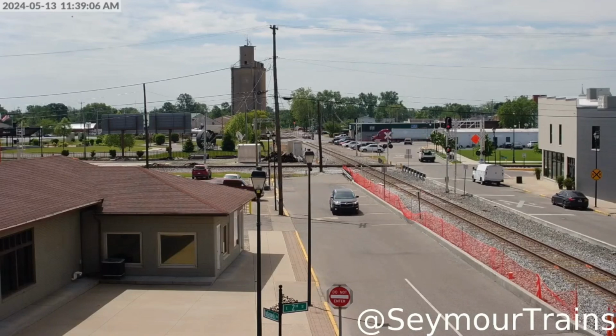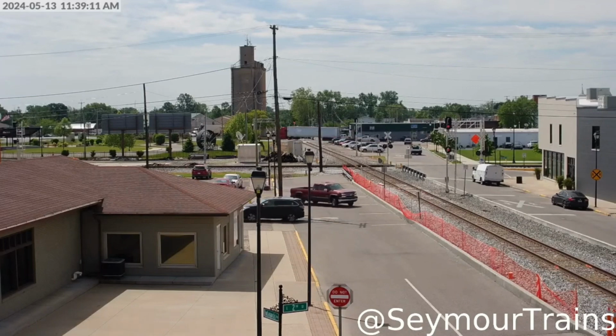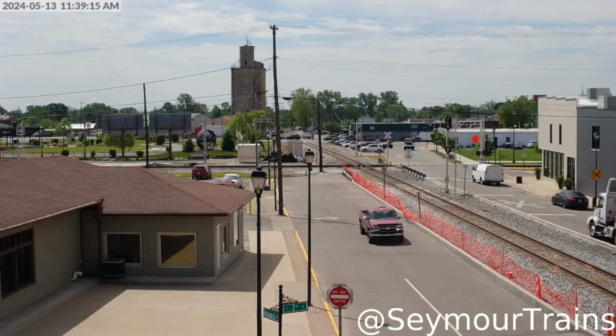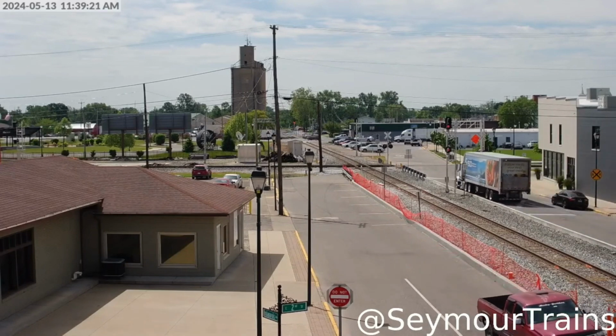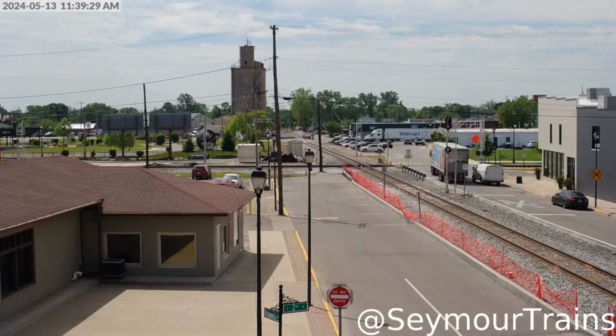But, like I said, I just thought this was interesting, and I'm very tickled that Bill sent this. I have been looking for something like this for a while, because I just figured, now I hear it on the camera. Oh, there it is. You see the gate just went down across Tipton Street. There he comes, coming from the south.